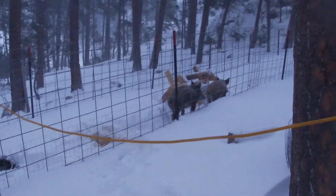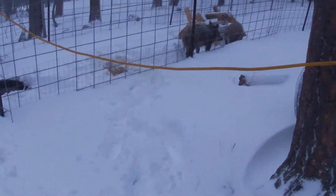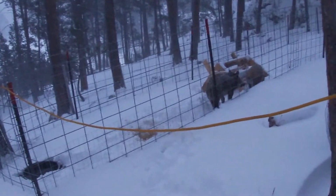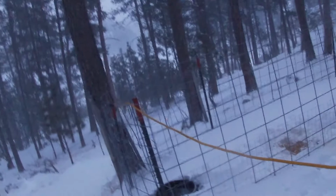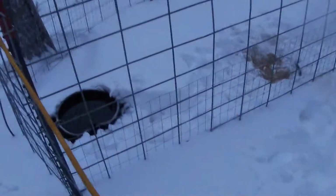Winston came out too. All right, so that's good. The two of them are eating. The two of them can get to the water dish, get to the feed dish. And as you can see, they've already demolished the feed dish.